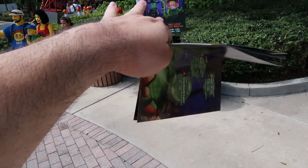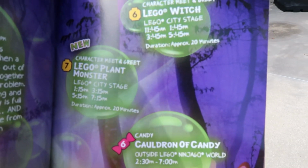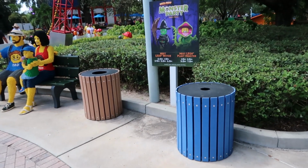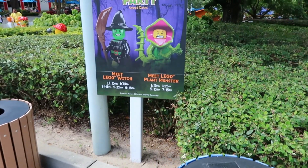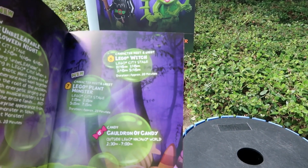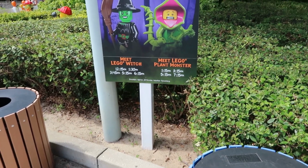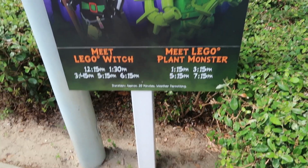I've just been told that the time is wrong. The next one is 2:15 for Lego Witch. Here it says 1:45, and then there it says 1:30, so that's totally wrong. I was here for the 1:45 like it says in the book, so I'm going to have to relook and see what to do next. Kind of came all the way back here for nothing at the moment. That's okay because there are other things to do.